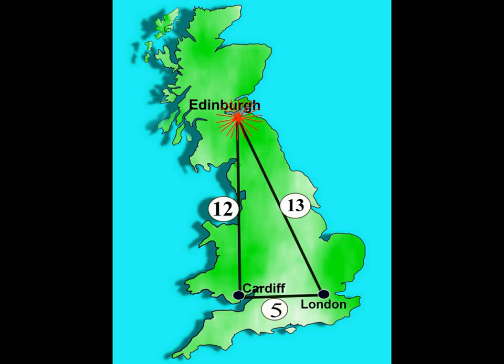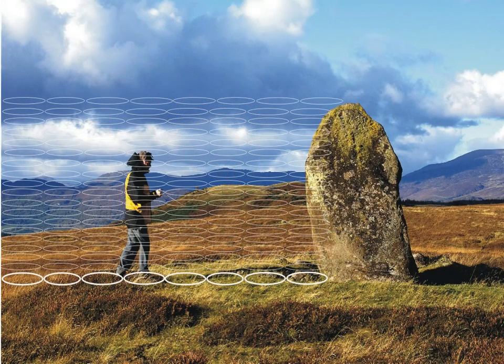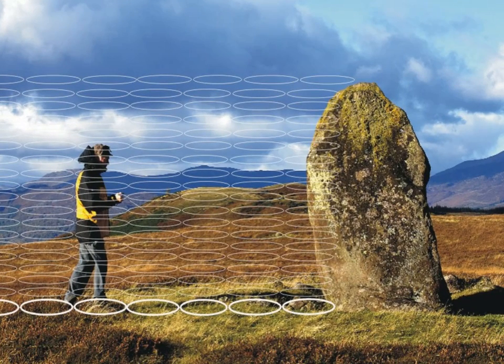Every standing stone has been carefully placed over a geological fault or underground stream. These transmit telluric energy to the surface, which a standing stone captures and, just like a prism, transmits a wide stream of energy from its flat face.